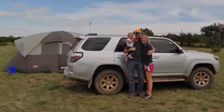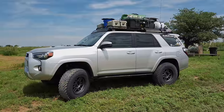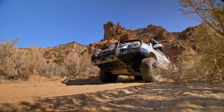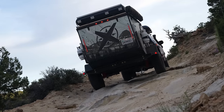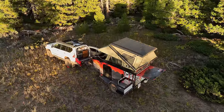Over the past 10 years, our camping kit has slowly transitioned from a Coleman dome tent and a large collection of gear bins strapped to a roof rack to using one of these purpose-built overland trailers that allow us to keep all our gear ready to go at a moment's notice. The speed and convenience has allowed us to get out more often and stay in the wilderness much longer with the added capacity and creature comforts.